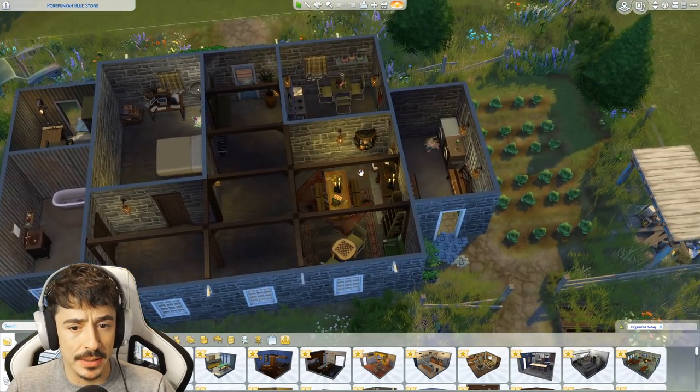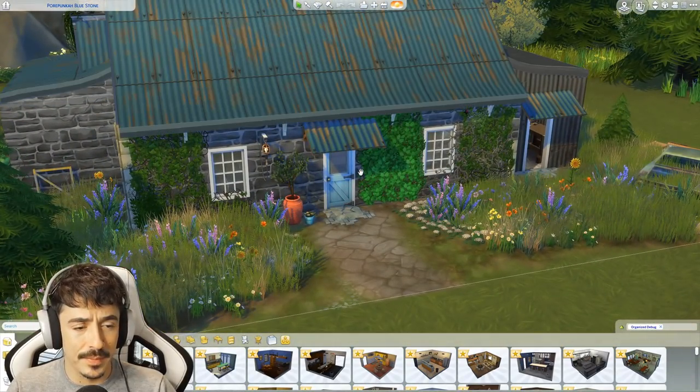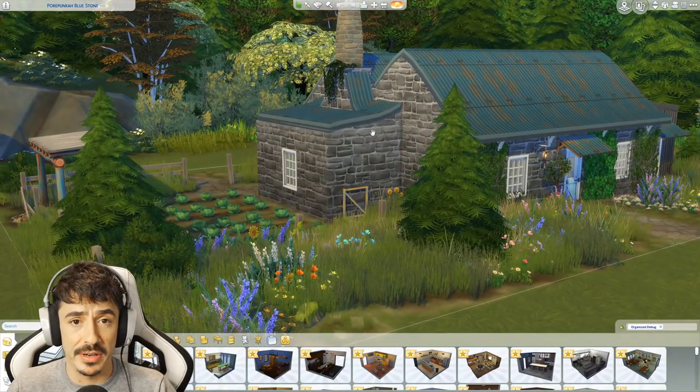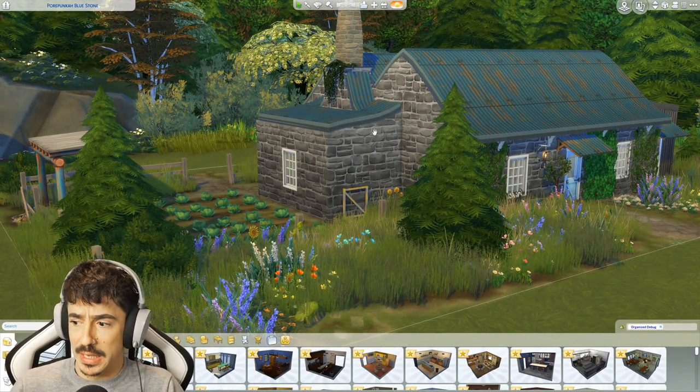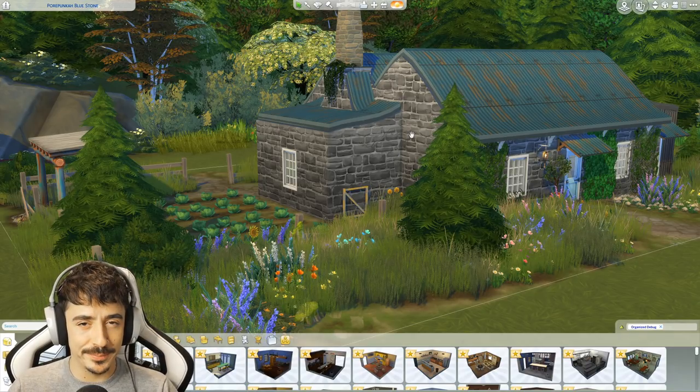Gorgeously done. So guys, don't forget to go and download this off the gallery. It's absolutely beautiful and I cannot wait to renovate it. So without further ado, let's flop on over into the speed build format and we'll renovate this place, shall we?